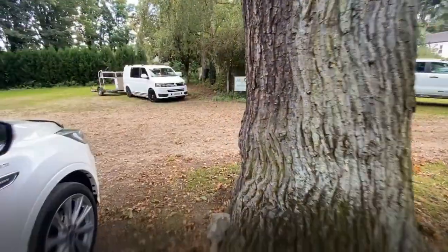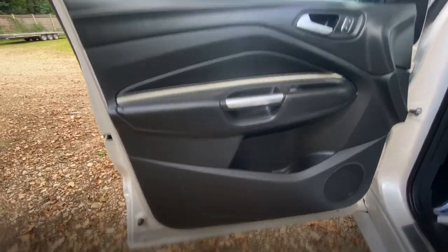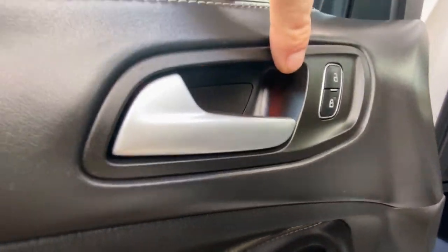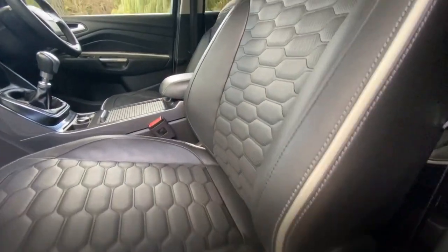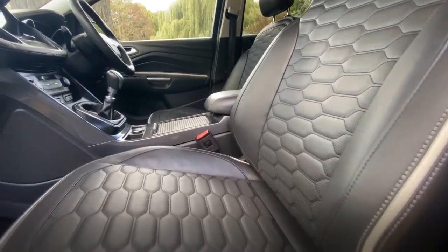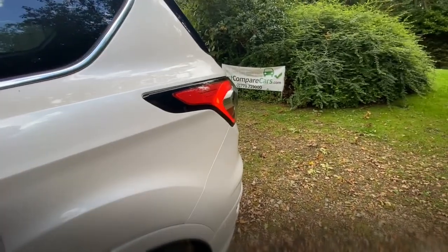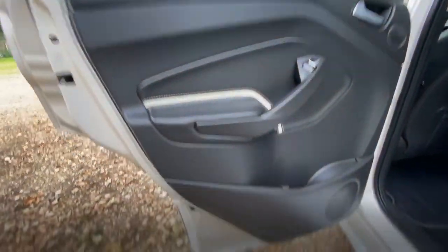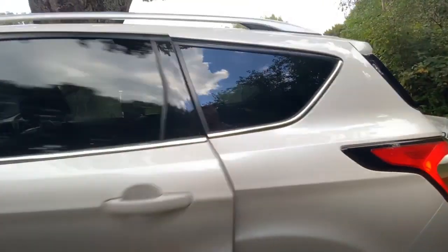Right, so need to pop the bonnet, so let's just go to the other side. So as you can see those little LED lights there, look, it's red. Passenger seat isn't electric, it is manual, but it still goes up and down, and you can still move the bolster in the back, but as you can see, it's really nice and clean. Pop the bonnet. Let's have a look at the engine.